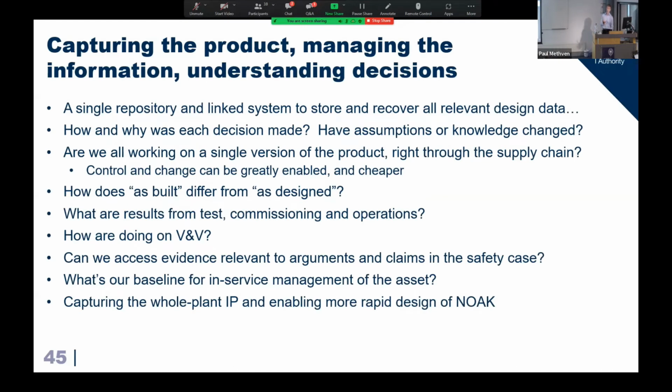Once you've got an answer and you're then developing that, then you need to be able to support that through life. So I would talk here about capturing the product properly, managing that information and understanding the decisions that you may have made 20 years ago. So a single repository, what we would call a product lifecycle management system, that just links all the data in a way that you can genuinely understand where it is and recover it.